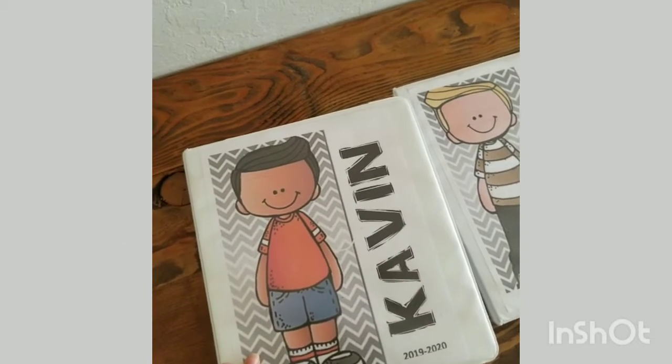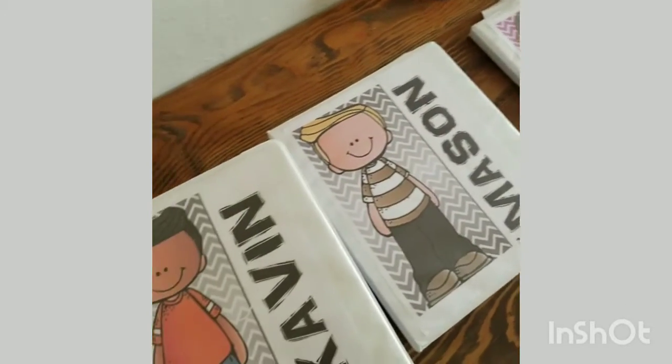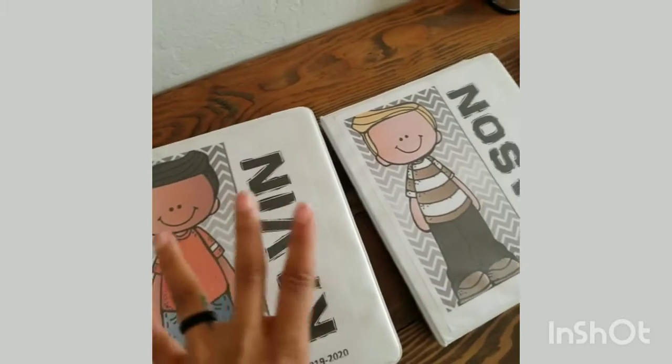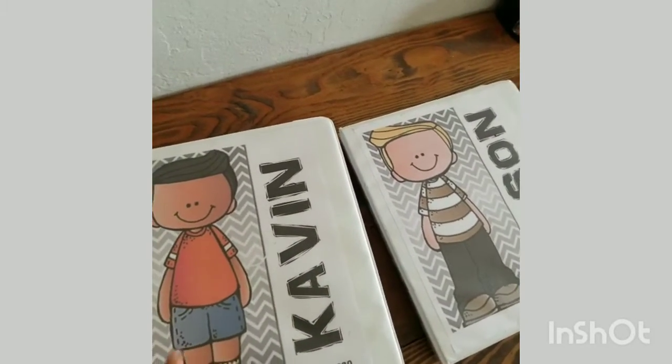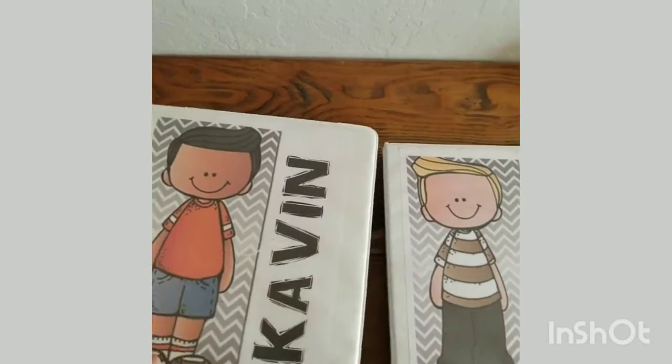So today I want to show you guys what is inside our daily notebooks and how they've changed over the years and what they house. I got some requests on Instagram when I posted I was organizing these. So here we go. My older two are pretty much set up exactly the same.